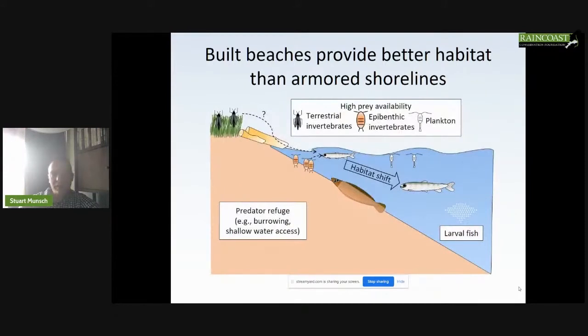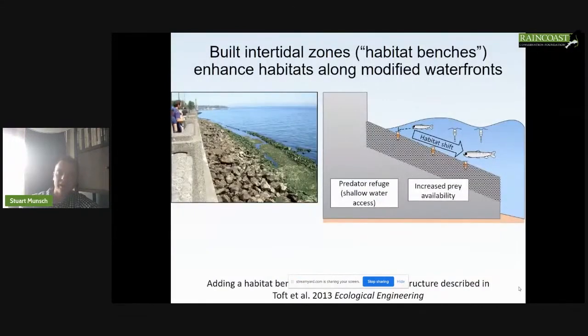So again, just to show this in a conceptual diagram here, if we start from the left, there's some vegetation that produces insects, and ideally those insects fall in the water for fish to eat. The intertidal zone produces more prey that fish like to eat. You can get flatfish at these sandy intertidal habitats. And then we also saw a lot of larval fish at that site that I just showed, which is the only shallow water habitat for about a mile as you're coming out of the Duwamish River. So it seems kind of like an oasis.